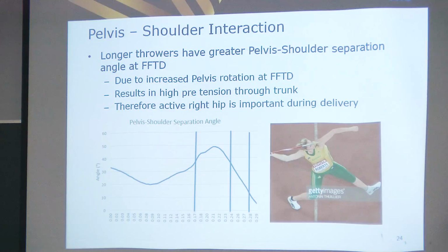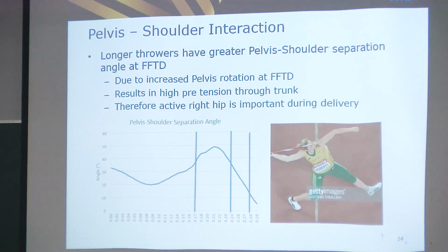So again, the beauty of the testing that we're doing for my PhD is we have 250 hertz, so 250 frames per second of data. And so we get this really rich, continuous information. Sometimes that can be a little bit saturated, almost too much information, but trying to make sense of it is obviously part of the fun.